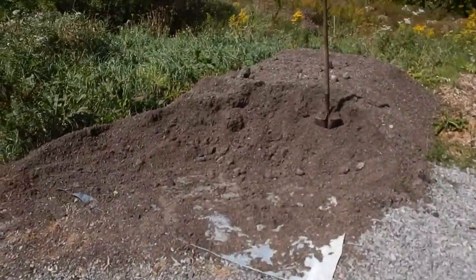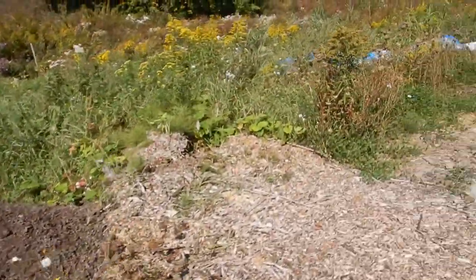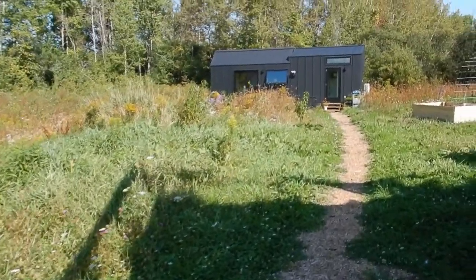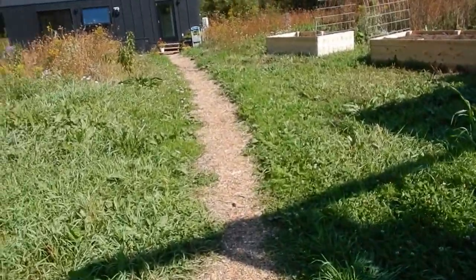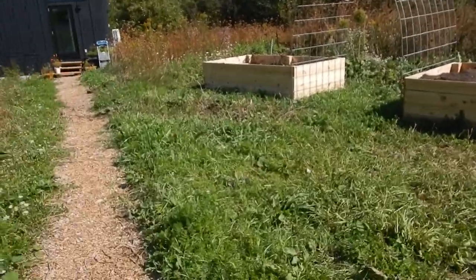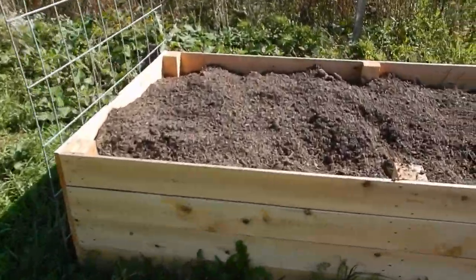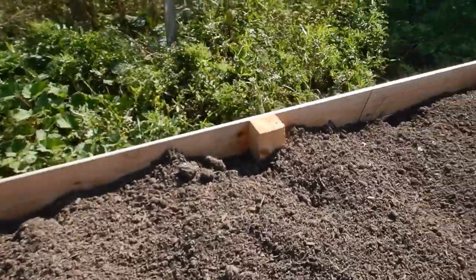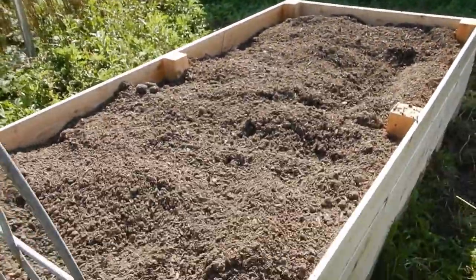So here's all the triple mix. I got 6 yards delivered, so I'll use it in some gardens as well. Coming around the side of our garage, it's Rachel's tiny house. And here's our raised beds. Roland has filled up one of them. But I'm just going to add some and mix in some of this straw.